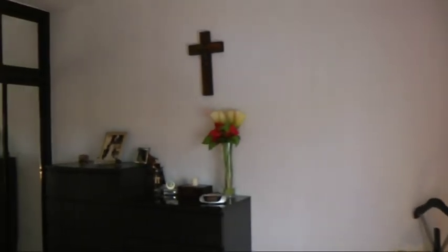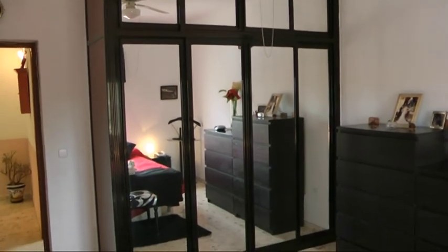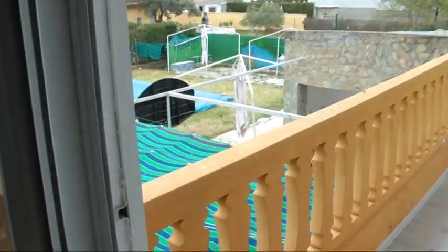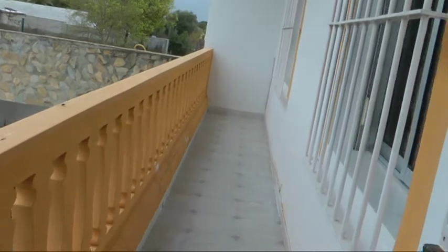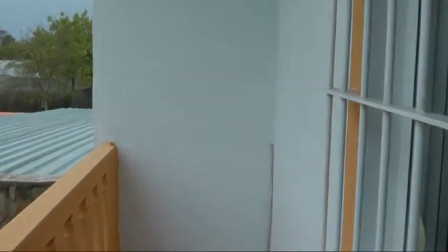Here's one of the bedrooms, good size. I don't know if you call this the master because the bedrooms are all fairly similar in size. You've got a double mirrored wardrobe there, built in. And one of the features I like a lot about this is you've got a balcony off this bedroom. The other bedrooms have windows onto it, but this one you can actually get out and get onto it.